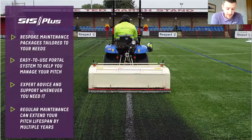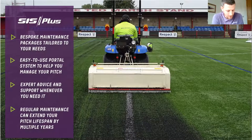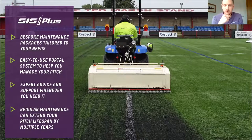So the key thing is we want to take you from start to finish, as well as providing maintenance after the fact. SIS Plus is our internal maintenance division, which can provide added value post completion of your works. We can offer bespoke packages to meet all budgetary and project requirements. And once we've completed your project, we'll sign you up to an online portal system so you can get expert advice and support whenever you need it. Again, our emphasis is on building a relationship with you, the client, through constant communication and service. And key maintenance can extend the lifespan of your pitch by a number of years, which is required for such a significant investment.